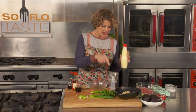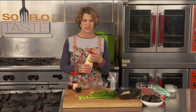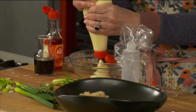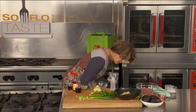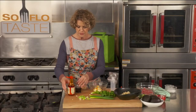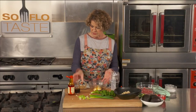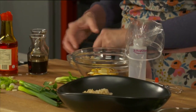I'm going to make you two little sauces. One will be into a little squeeze bottle, and the other we're just going to pour right into the tuna. So for the mayonnaise-based one, I'm using my favorite Japanese mayonnaise. A little bit of chili oil. Some soy sauce. Sesame. And a little brown sugar.